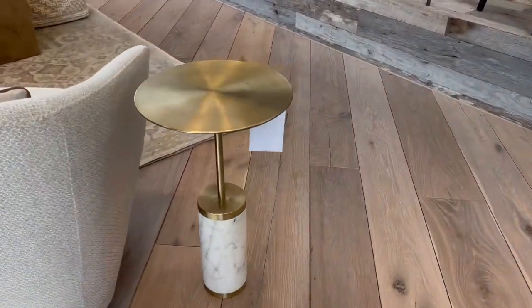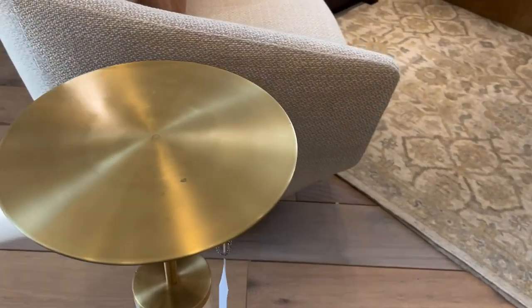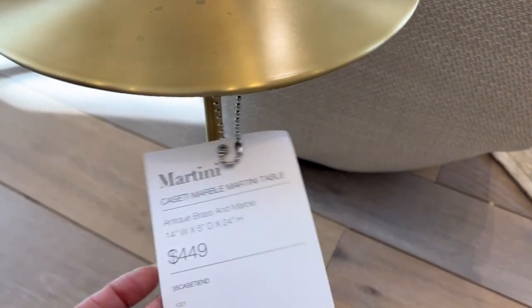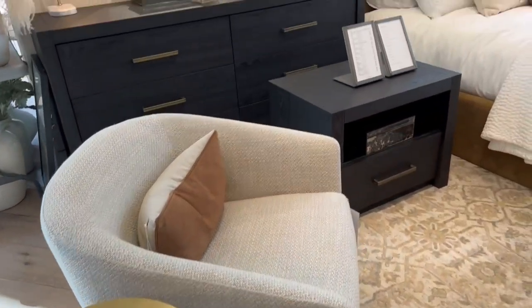Every time I go here, I keep eyeing this end table right here. I'm obsessed with the design. It's very elegant, but it was $450. That's expensive.